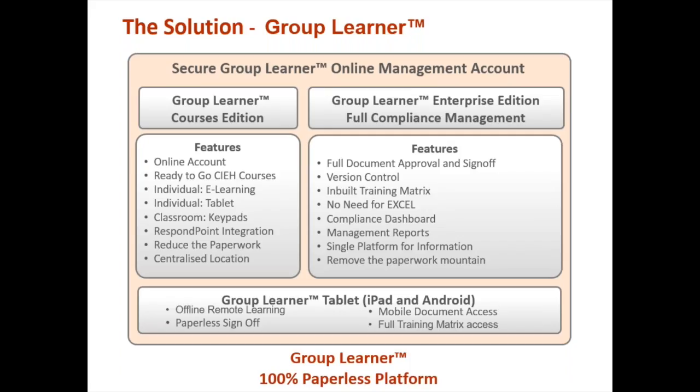We then have the Enterprise Edition, which is our full compliance management solution. So it gives you full document control, approval and sign off there. So the version control we have built within that platform allows you to ensure that your staff are being trained on the latest version of documentation. We have an inbuilt training matrix that you're able to get access to and visibility to your compliance levels, and through the dashboard as well. There's no need for Excel with the training matrix. So we're able to show you how we can manage that automatically as people complete the training. The matrix will be updated, so no need to go in and manually update that itself.